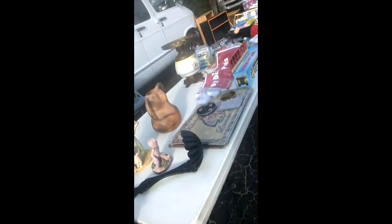Sneakers. $5 or less. Price to sell here, guys. Price to sell. My last rodeo. Nothing over $5. Do you keep it cheap? Thank you.